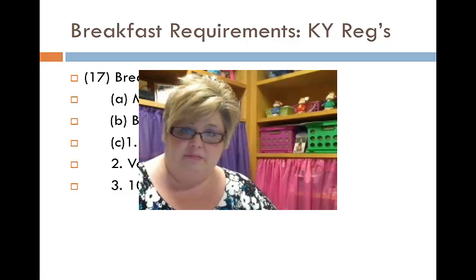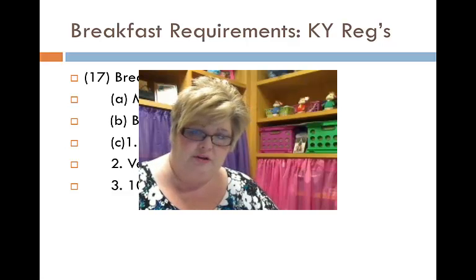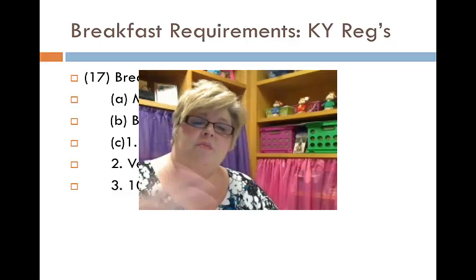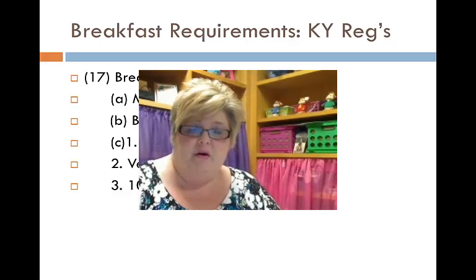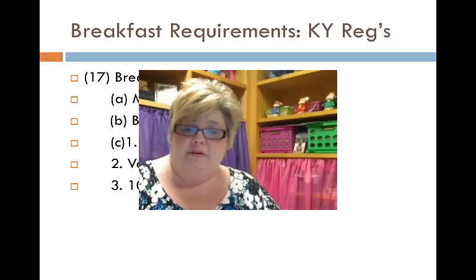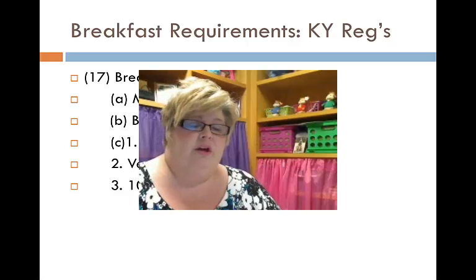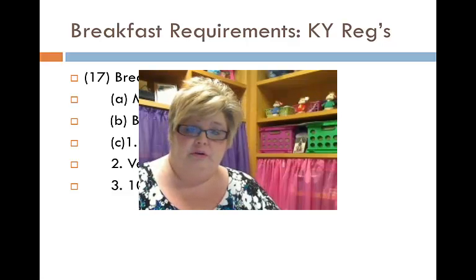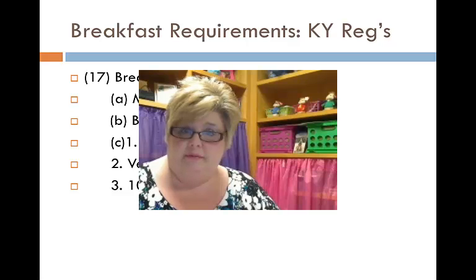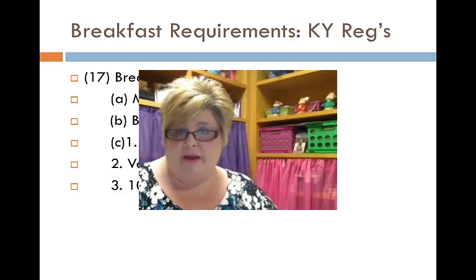Okay, so a breakfast would be something like this. Whole grain cereal, that's the bread. The milk that you pour on your cereal, that's the milk. And then 100% grape juice or apple juice. That would be considered breakfast. Or you could do milk, cereal, and carrot sticks, if that's what you chose to do. Okay? So you could actually do it like that. Or you could have toast, strawberries, and a glass of milk. So there's lots of different ways that you can mix that up, okay?